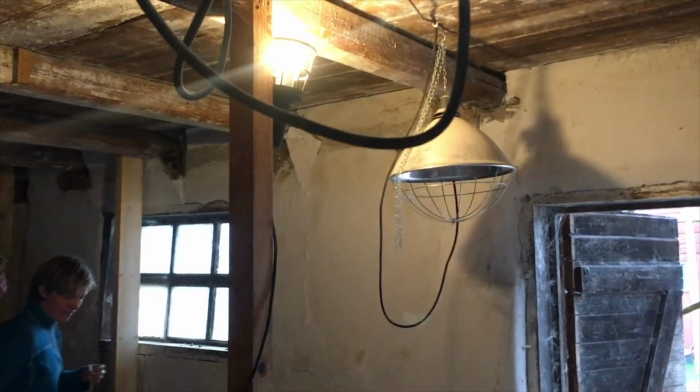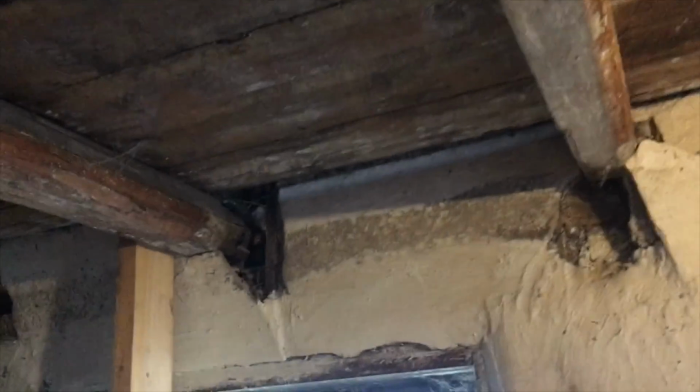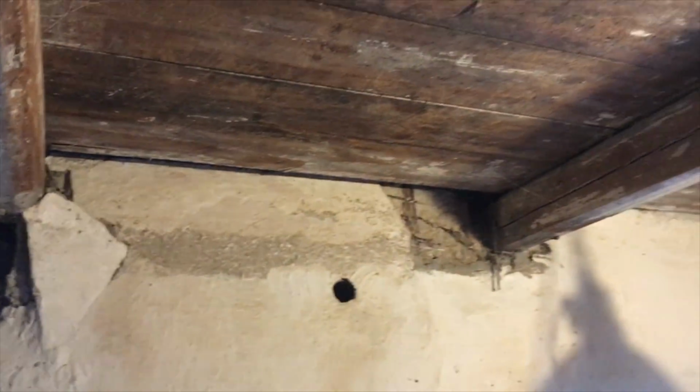Done on this side. And this is the wobbly side. It became apparent in the spring there's nothing holding this beam up other than a bit of lime plaster. Very nice when you've got 5 tons of hay above you.